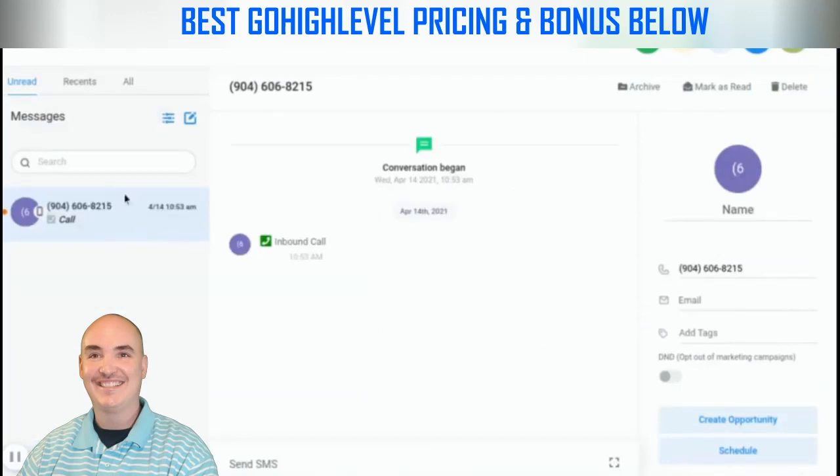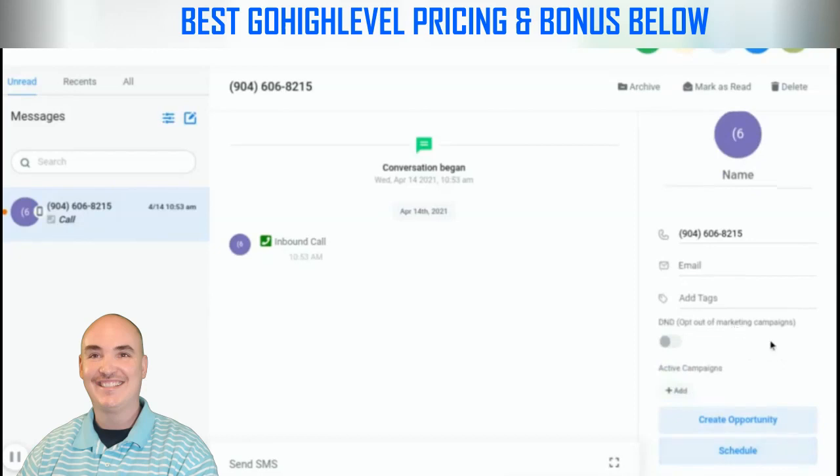It's not a lot of work though. Let's say that somebody responds negatively, and for whatever reason, you look at their DND here and it's not turned on. Based on the trigger that we just set up for negative responses, if they say stop, remove me from your list, not interested, etc., this button should be turned on right here. If it's not, just click it to turn it on, because you don't want to accidentally keep messaging people. And then create opportunity. Again, nothing is perfect, so you may have to manually add a couple of leads into your pipeline. You just create opportunity right there.